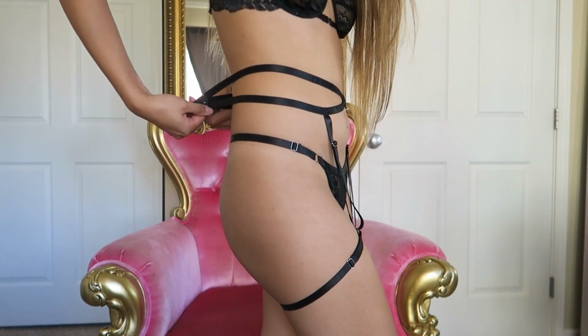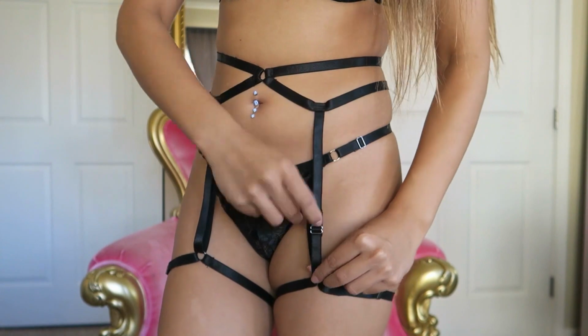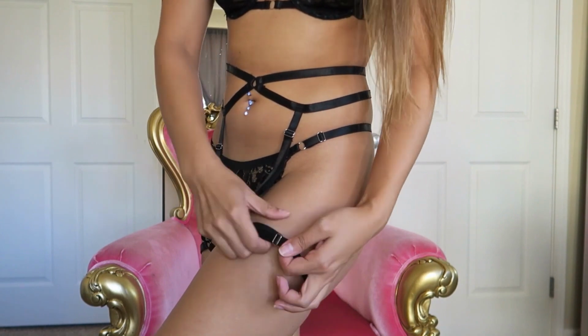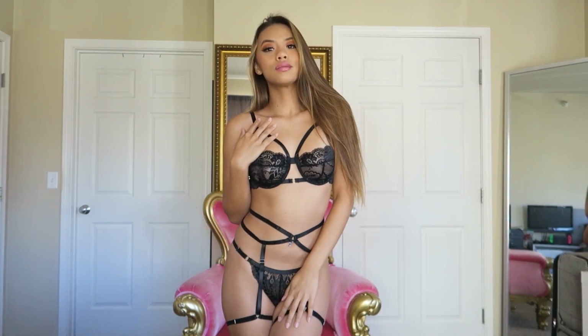The strappy garter is adjustable around the waist to make it snugly fit, while the straps running down the legs let you adjust the heights to your liking. And the two straps that hug your thigh area are also adjustable to have a nice snug fit. This is one of my top ranked ones for this haul. Maybe I'll use it for my birthday photo shoot coming up this November.